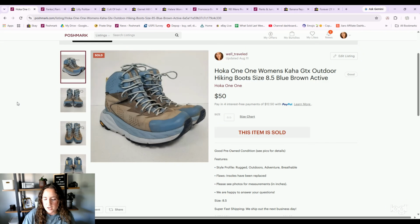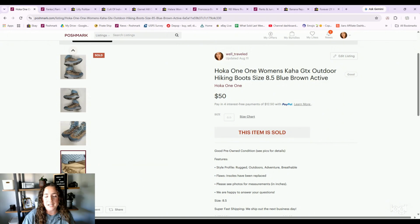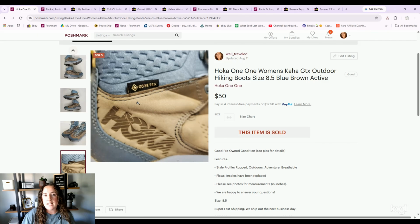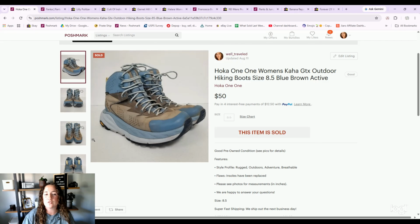All right, next up, another brand you definitely want to know are Hoka One One. This is an excellent brand to look for in shoes. Now, this is a brand, I'm going to say it hesitantly, but this is a brand that sometimes you can sell even with wear. The one thing I do look for when it comes to wear is that the soles are still in good condition so that there's not rundown soles, chunks out of it.